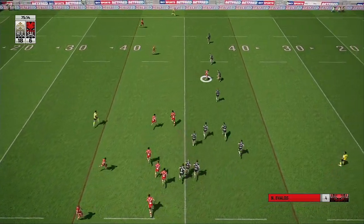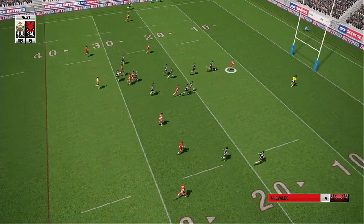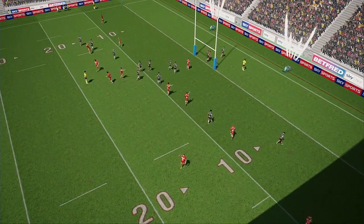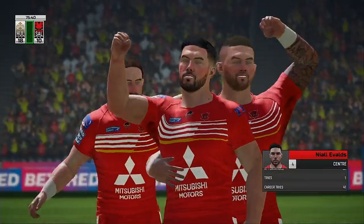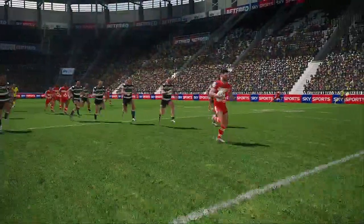Slips in the short one. Beats a man. He's through the line. All he can see are the goalposts in... Sorry, Vossi, but it's try time. He scored the try. That try makes champions. What an effort. Salford have got a brace of tries for the match. And that takes his career total to 41 tries.